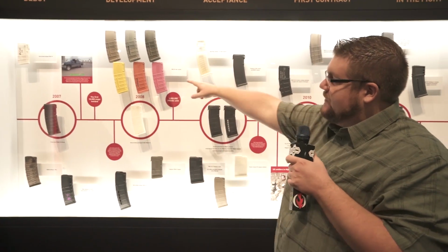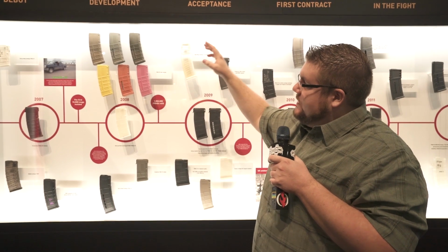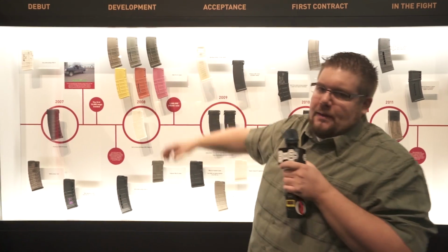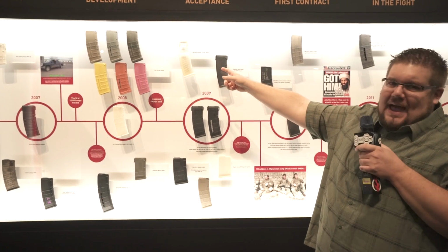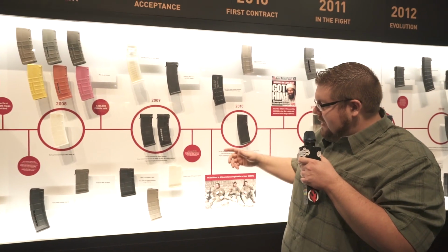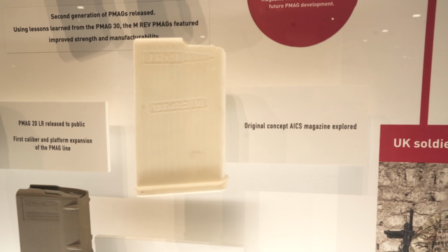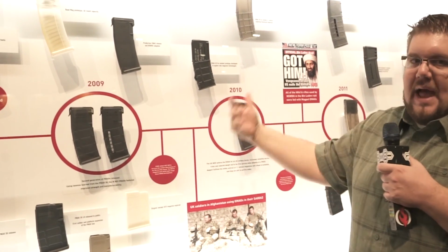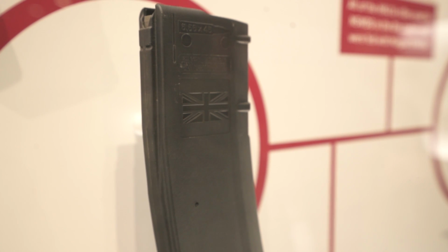So then we're moving down. You see some early adaptations of color. They never made it, right? But we did see the early colors like, I believe, flat dark earth, foliage, black, brown, all those sorts of things. You see here an early quad mag prototype. That's really, really interesting as well. We start seeing early things like the AICS mag and then the Gen M2 starting to be developed. You start seeing these iterations coming through and further development of these magazines, like the E-mag here for all the European guns and the HKs and things of that nature.